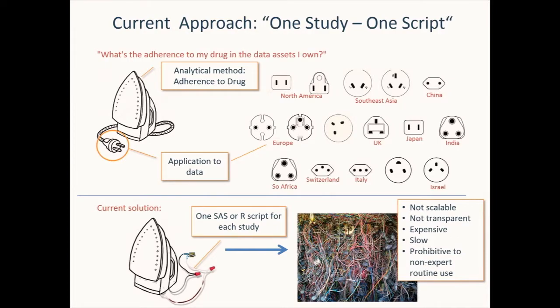It's not scalable. It's not transparent. It's very expensive because only the technical experts can do this. Makes me even more valuable, but that's a different story. It's very slow because it takes us a long time to learn every data asset and the ins and outs of the data asset, and then turn that program into the other data assets so that it can be used. And it really prohibits the use of non-expert people. So if a doctor wanted to run something very quickly, it's very hard for them to do it across multiple databases. So this is the current day approach.